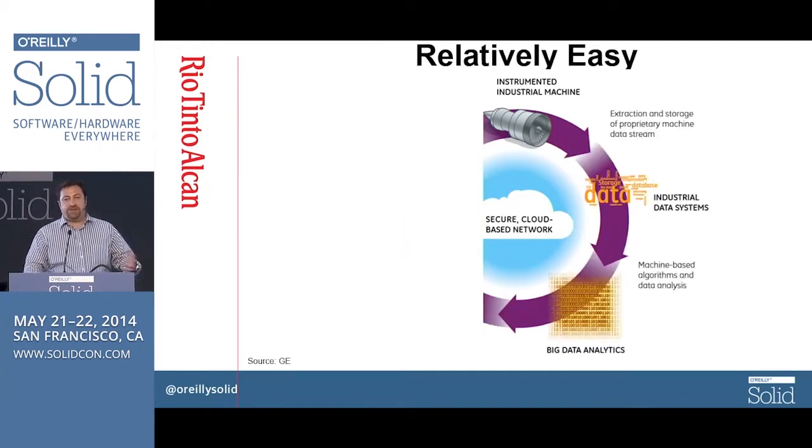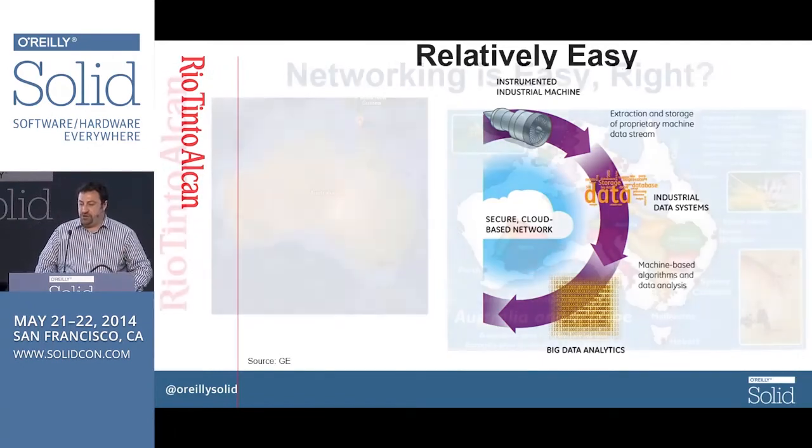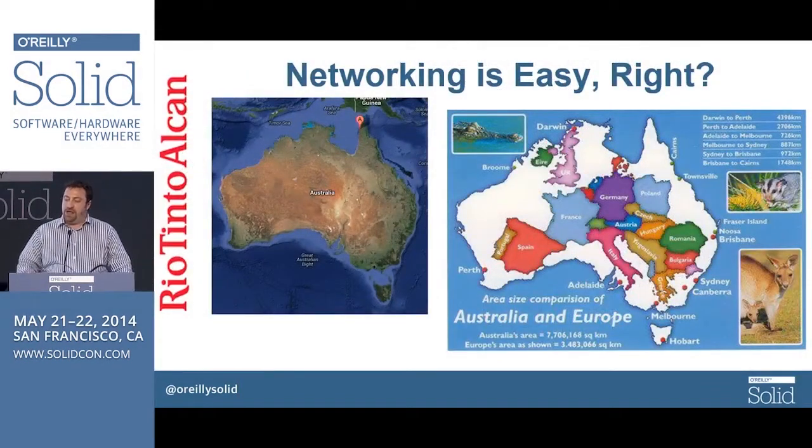We're now instrumenting machines, the whole big data movement. We know how to collect this data and how to do parts of the analysis. But tying this whole thing together is really still a challenge, and I'm going to show you what we've been working on. So the network part generally is considered easy, right?